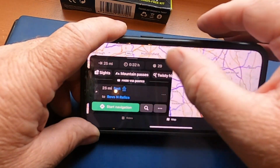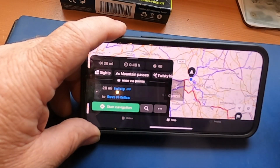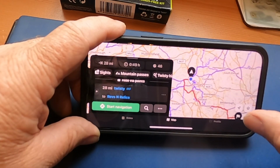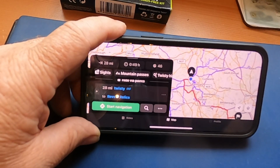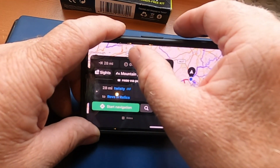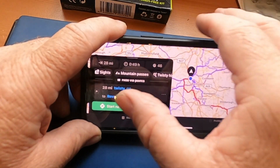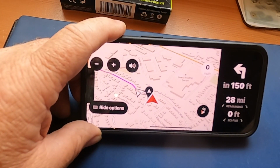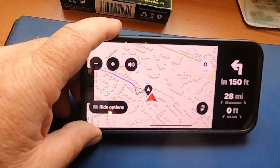Okay, but say we want to go via twisties. Okay, so we've got twisties in. The red lines come up showing me the route. It's saying that it's about 28 miles. Doesn't give you an estimated time as such. Alright, and once we're ready to start, which once I'm on the bike I'll show you, you just click start navigation, and there you get the voice commands, which I've got set up into my headset so that I can hear them.